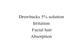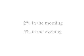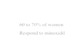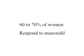Additionally, there may be some absorption of the stronger minoxidil, and therefore it should not be used in patients who are pregnant or nursing. The 5% minoxidil solution often feels greasy to women, and therefore patients often use the 2% in the morning and the 5% in the evening. In my experience, approximately 60 to 70% of women with female pattern hair loss respond to minoxidil therapy.